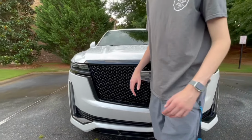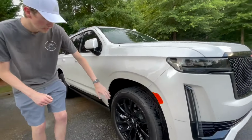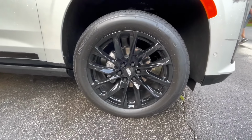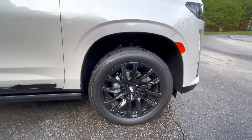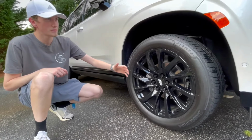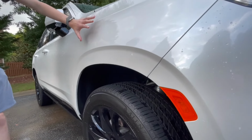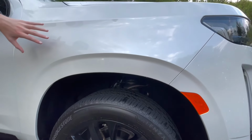Let's go ahead and bring it on over to the rims real quick. These are on 22-inch rims. The tires are 275 50R22s. And they are 4-piston brake calipers, I believe. So you get some good stopping power for the heavy SUV and huge rims, which looks really good for a big SUV. Let's go ahead and bring it up. You have some nice fender flares right here. I like how the body smoothly transitions to the side from out there to here.